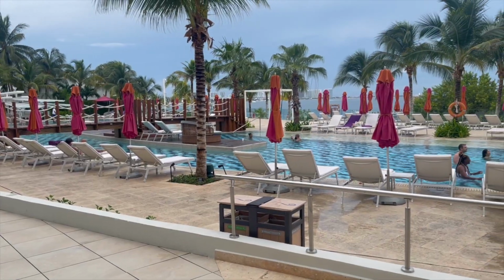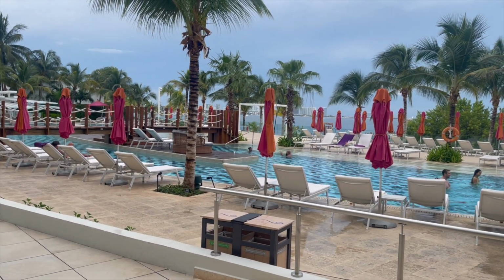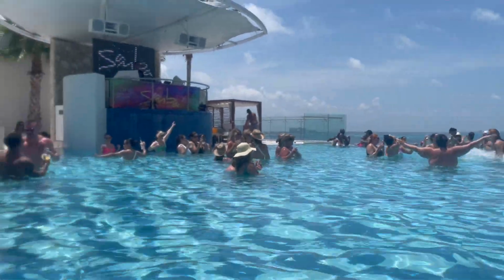So the overall resort I think was cool. My favorite part of the resort would probably be the different pools. I am a swimmer, so if I could be in the water every day, I would be. The only thing I did not like about the pools is they were a little warmer than other pools I've been in, so you didn't really get to cool down. I don't believe they were heated pools, I just think they were heated from the sun.